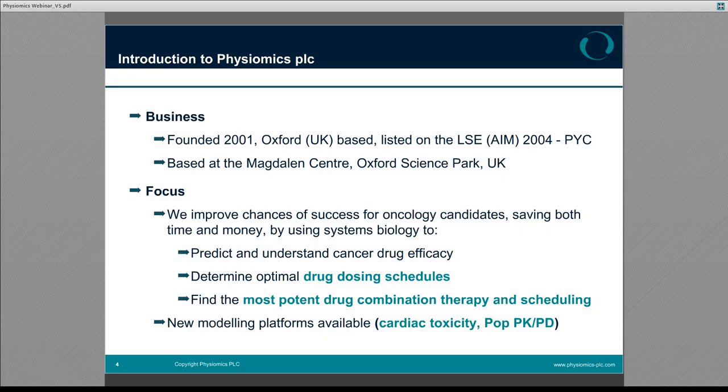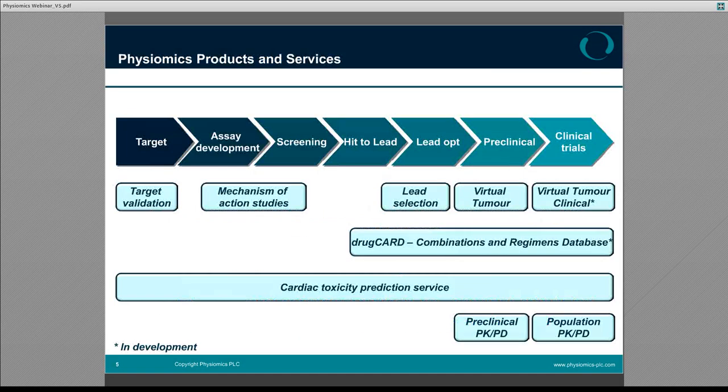We also have new modeling platforms like cardiac toxicity predictions and population PKPD, and those will be presented in another webinar in the future. Our products and services range from target discovery to clinical trials, and today I'm going to present to you the virtual tumor preclinical. We also have some other services, like a database on drug combinations and regimens, as I said, a cardiac toxicity prediction service, and preclinical or population PKPD.